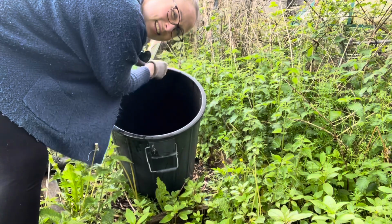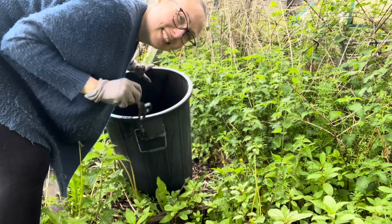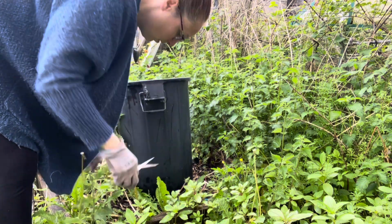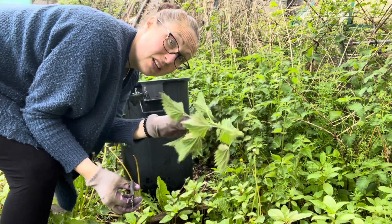So let's gather up some nettles. We'll go and make the nettle up, and we'll get the tomatoes labelled up as well. I've got my bin, some scissors, and most importantly, some gloves. Let's get these cut. I'm just cutting them, and I'm just going to chuck them in the bin just like this.